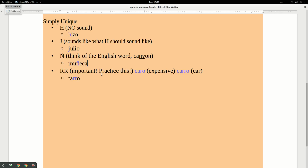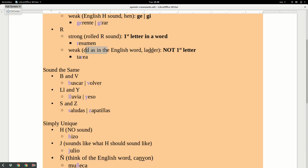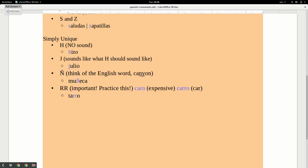RR is very important. Be sure to really practice your rolled R's. For instance, caro, if you remember, makes the double D sound, as in the English word ladder. Caro means expensive. Carro is a car. So be sure you're rolling your R's. To be safe, just overemphasize the R. Caro, expensive. Carro is a car. Tarro, and that means jar.